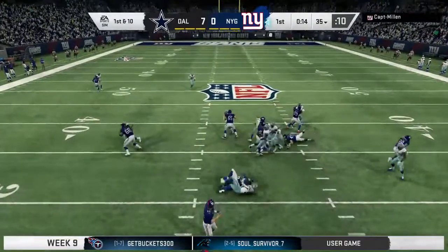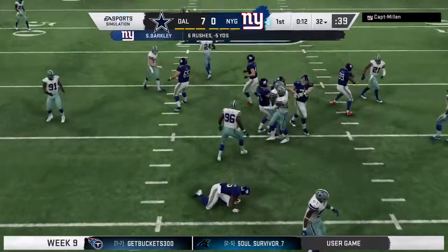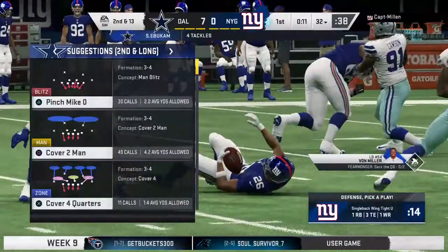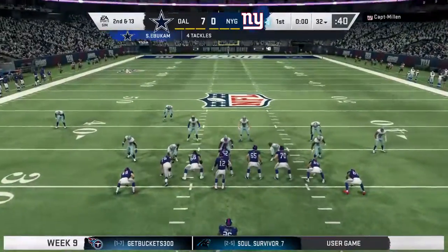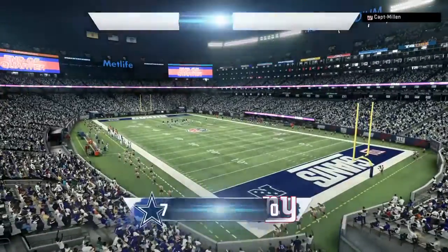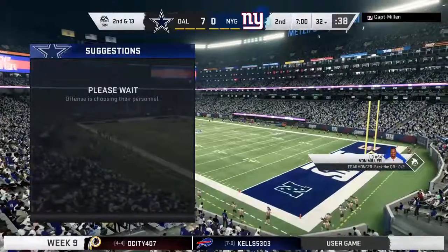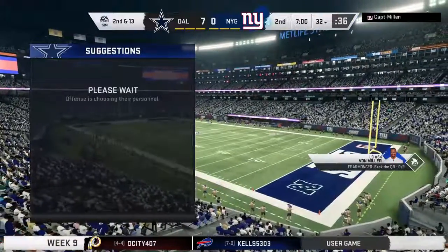A first down carry for Barkley. And that one blown up quickly as he's going to be stopped before he could even get started. They'll wind up losing 3 yards here. And that'll make this a 2nd and 13. After 7-0 on EA Sports. Ready to roll for the second quarter from MetLife Stadium.